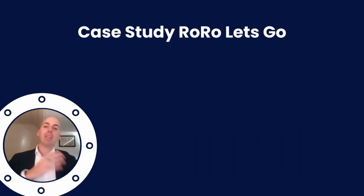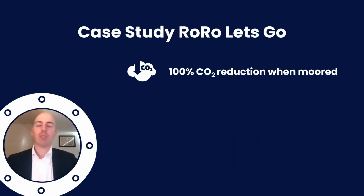And we're going to call this case study the RoRo Let's Go, and of course when we're hooked up to that sweet old shore power, we're going to get 100% CO2 reduction when moored. Well, it all depends on how many days you are moored, of course, but in practice I've seen that for this particular case we're going to have about 15% overall on a yearly basis, including the sailing, in terms of CO2 reduction, which is still quite a lot.